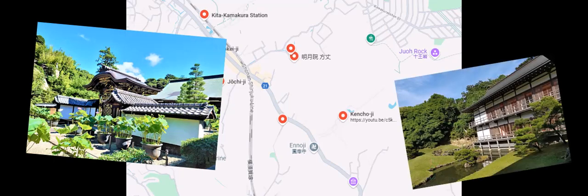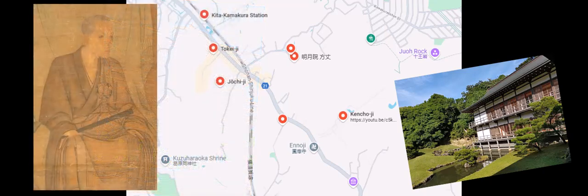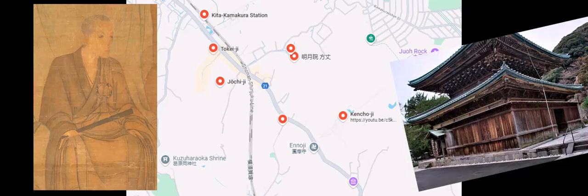Continuing south, we come upon Kencho-ji, which is the first temple in Japan to be called a Zen temple. It's a specialized training center dedicated to the Chinese Song Dynasty style of Rinzai Zen Buddhism. The founder came to Japan in 1246. He is thought to have been around 40 when he entered the temple.